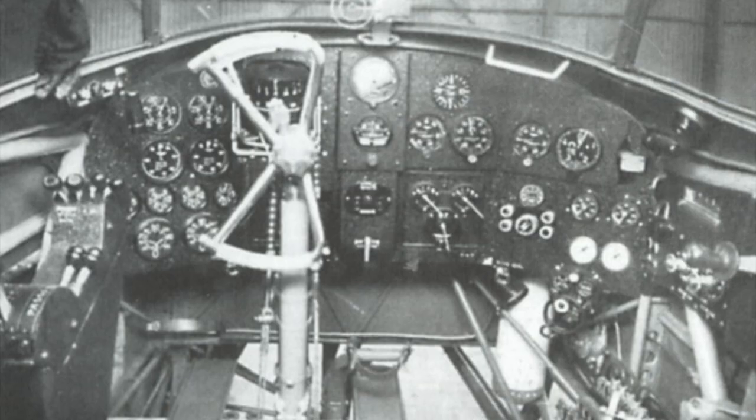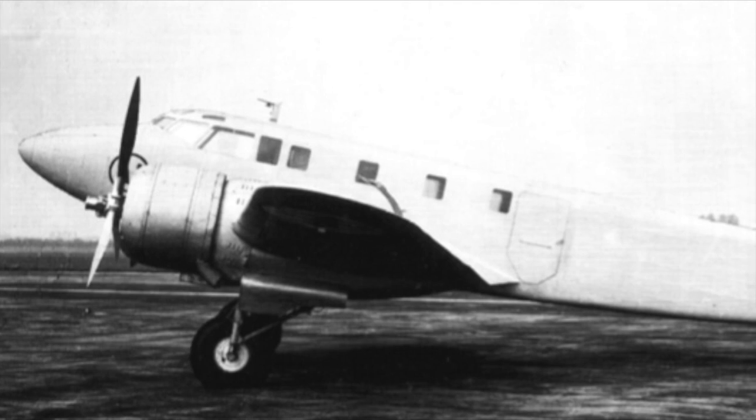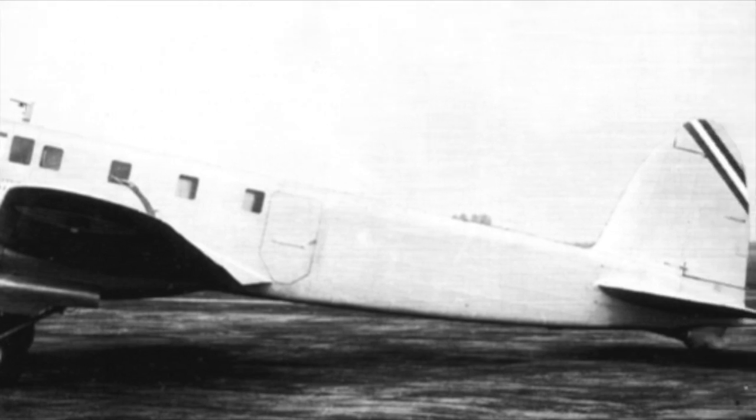The study of parasitic resistance was also very fine, and Rosatelli had studied it in great detail regarding the antenna, the weapons, the windows and the service hatches.